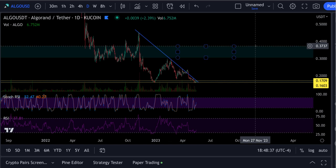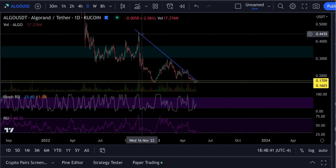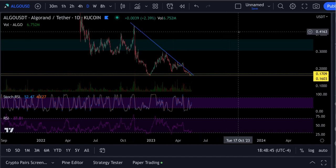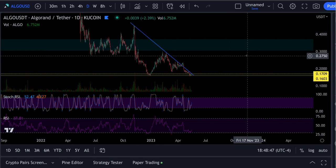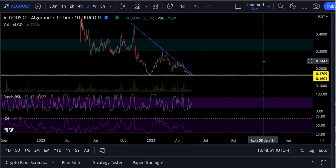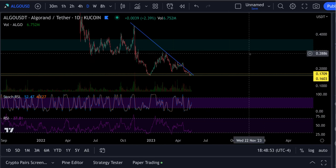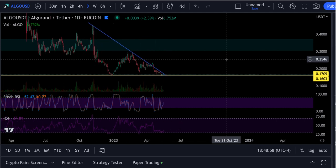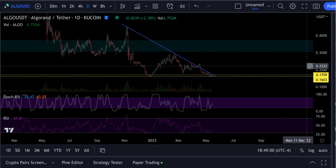So if we break out, we need to clear, let's call it 38 cents. Then we'd be looking to take out this high over here. All right, this thing is far from dead, guys. People to this day trade Luna Classic, and that coin has been officially dead for quite a long time. Algorand is not dead, and I hate to even put it in the same sentence as that. There's still people out there trading this every day.